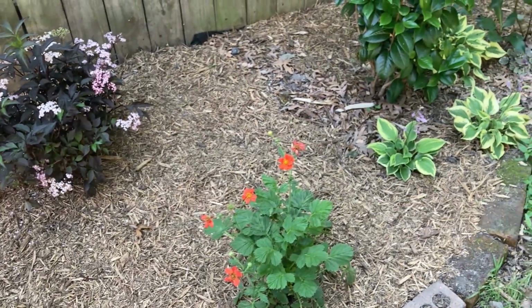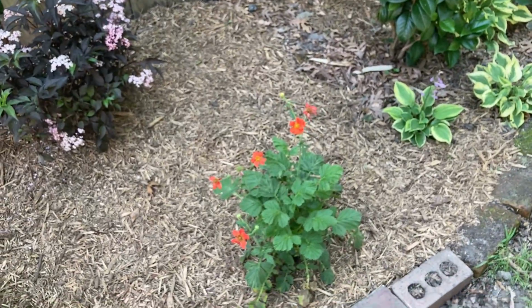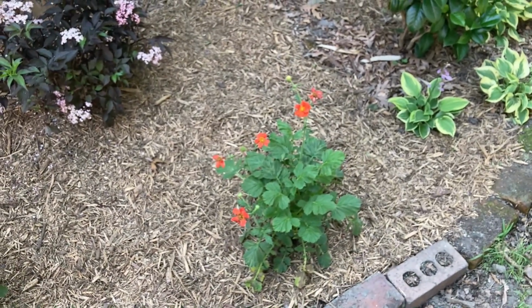Sorry if I keep moving a lot. Mosquitoes are over in this corner. They're hanging out in the shade, trying to eat me. I didn't put any bug spray on, but it's really pretty.